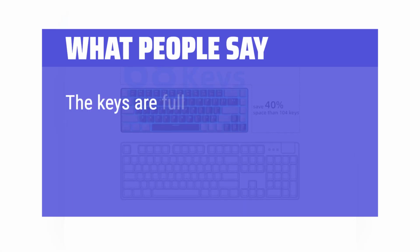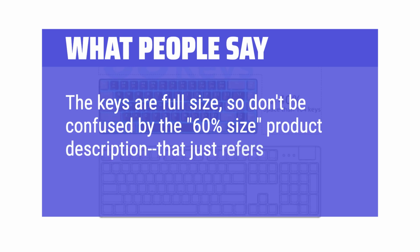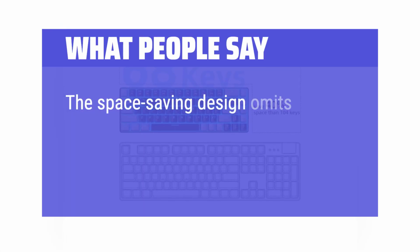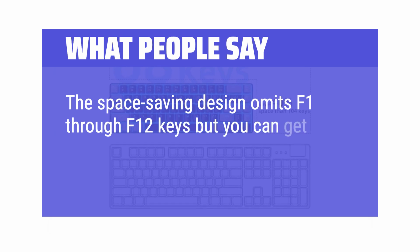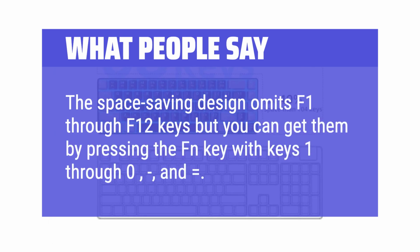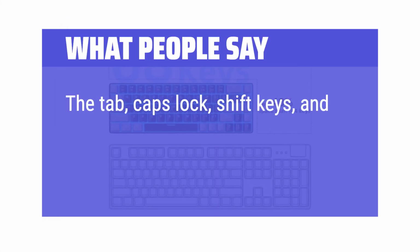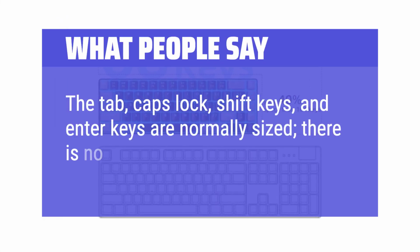What people say. The keys are full size, so don't be confused by the 60% size product description that just refers to the overall footprint. The space-saving design omits F1 through F12 keys, but you can get them by pressing the Fn key with keys 1 through 0, dash, and equals dot. The tab, caps lock, shift keys, and enter keys are normally sized, there is no compromise there.